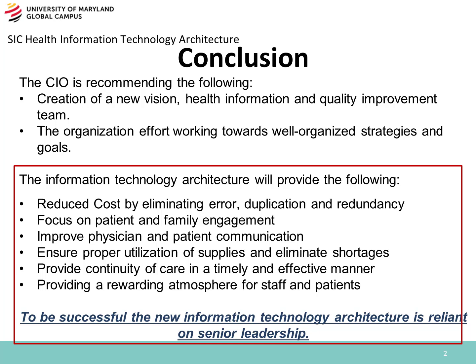And more importantly, it's offering continuity of care in a timely and effective manner. Lastly, it provides a rewarding atmosphere for patients and staff. Now, this can only be successful if we get the support from our senior leadership.